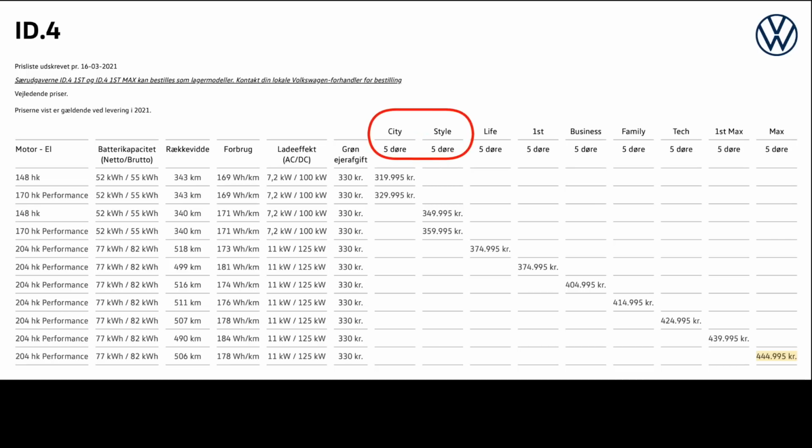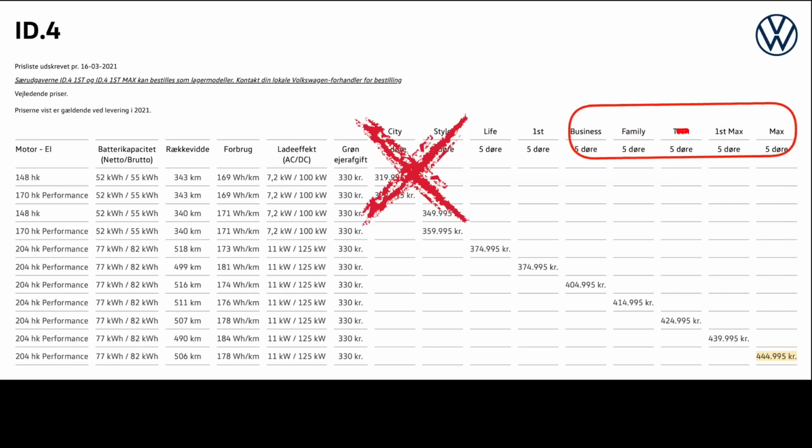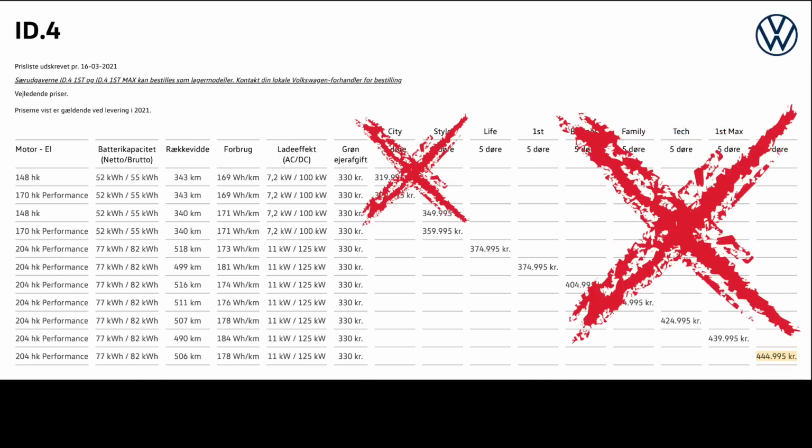They are pretty much just city cars, as I mentioned, and if you're looking for a city car, there are much more affordable options on the market, and the ID4 is a bit big to be a city car, so scrap those. And the Max, the Tech, the Family and the Business version is a bit on the expensive side, so scrap those as well. The Life and the First versions is right in the sweet spot.